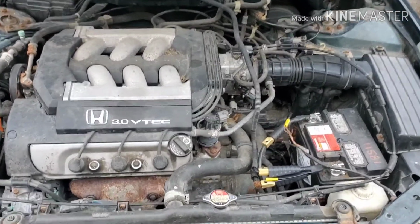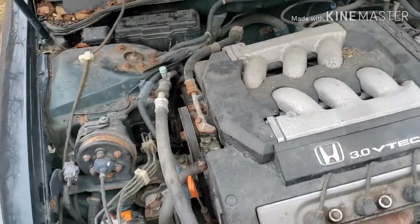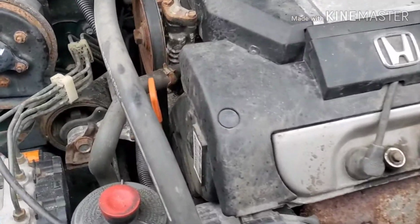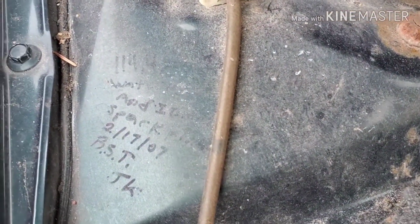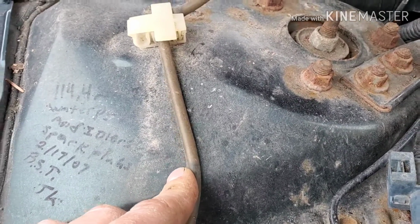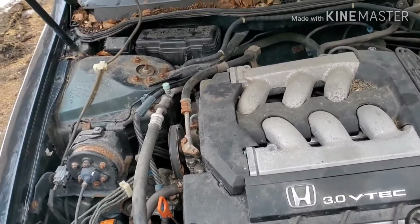But anyway, I might need valve cover gaskets when the transmission's out. If I have to pull the whole engine and transmission together, then I'll end up doing the water pump and timing belt and stuff like that. So I don't know if that's got to be done outside the car anyway, because it looks like it's fairly tight. But yeah, it's written here. What do we got? 114,420: timing belt, water pump, tensioner, and idlers and spark plugs, and that was in '07. So yeah, that was a while ago, and we're at 193,000 now.